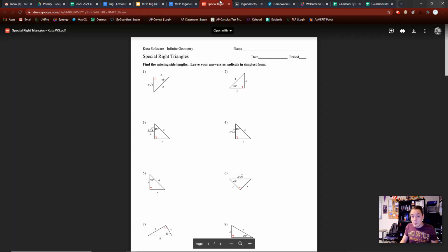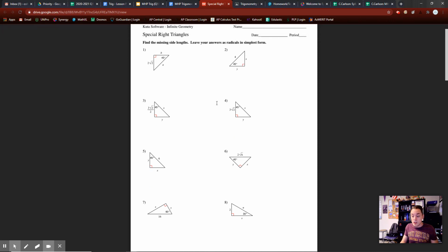You do not need to do this worksheet at all. This is the worksheet I'm going to go through, but I'm going to emphasize again, you don't need to do the worksheet at all. Please don't do this. This is just for your convenience to understand 45, 45, 90 triangles and 30, 60, 90 triangles once more, because you learned them in geometry, or you should have. And I will be reviewing it here.